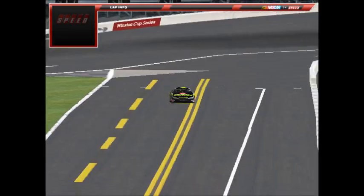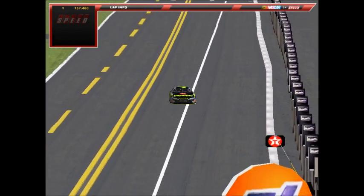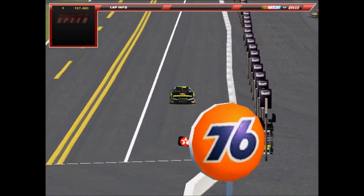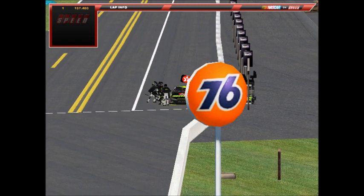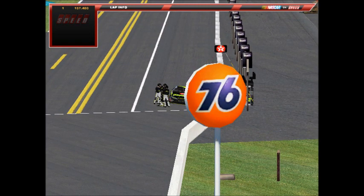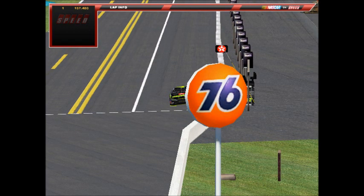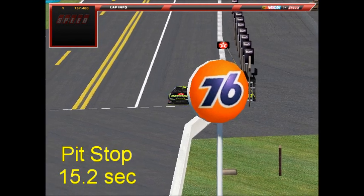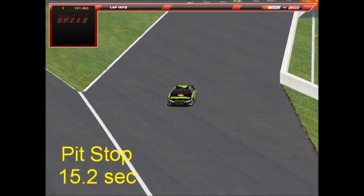Comes down to pit road for his first lap here, or for his pit stop here. See what Kyle runs on his first lap of 1:57.48. First lap speeds seem to be dropping off. We've been seeing a lot of 1:59s here, but the lap speeds have been kind of dropping off a slight bit for some of the drivers here. And that pit stop for Mathews, 15.2 out of the Haviland Dodge team.